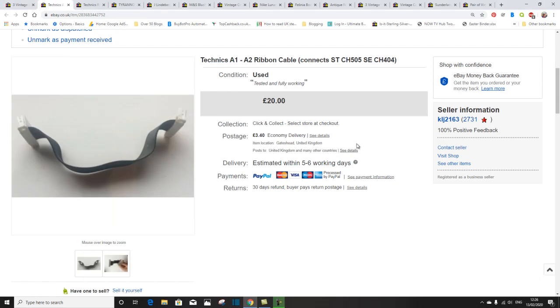Next, I think I've mentioned these before. This was a Technics cable. So I bought an auction lot of Technics hi-fi equipment at an auction last year. There was a tuner, an amplifier, a cassette, a CD, speakers, and 2 cables. I think there were seven pieces altogether. I decided to split them down and sell them all separately because I think you could get a little bit more money that way. So this cable cost me £4.68.